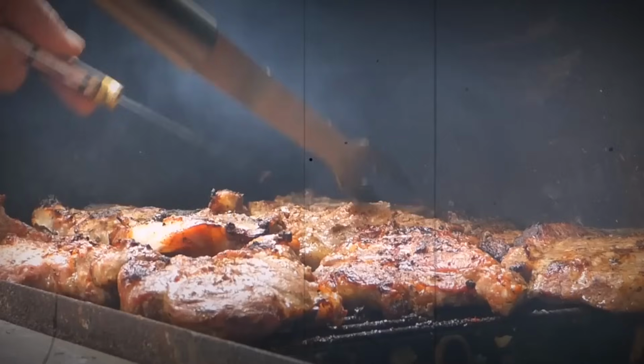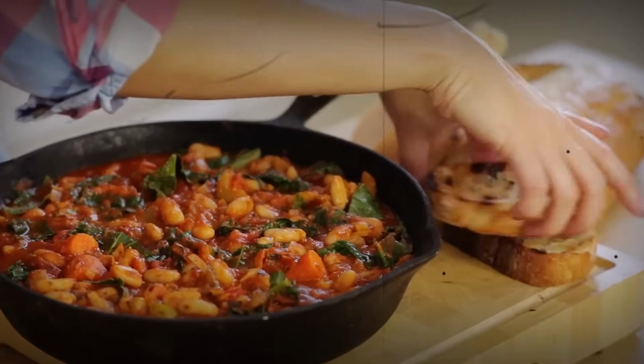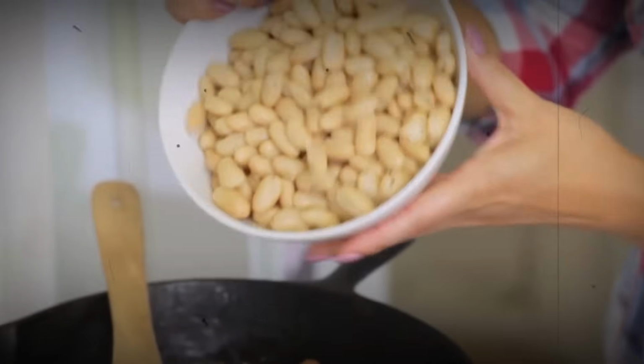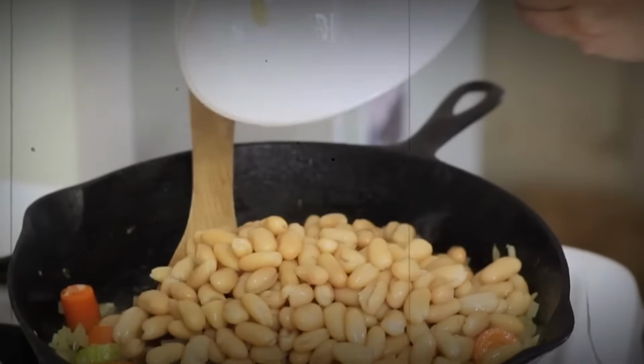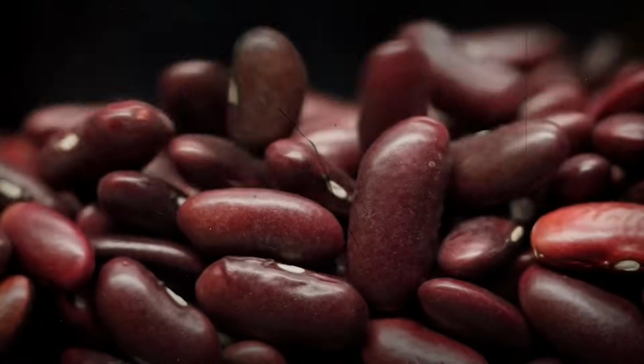Beans as a staple. When meat was too expensive, people turned to a cheaper, protein-packed alternative, beans. They weren't just a side dish, they became the star of the meal, stretched and transformed in countless ways to keep meals interesting and filling. One clever trick was using mashed beans as a meat substitute.